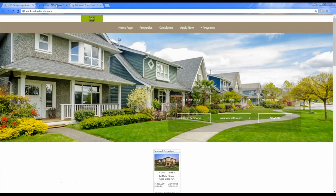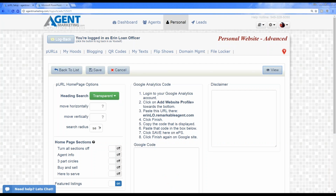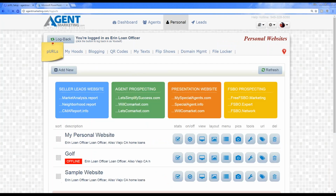You can choose to move it around. So this is what that search box looks like on the personal website. It will show up here in the header section. So you'll see it listed here. So that's something that's new. We've given you some more options for that. And then also layout 10 is our new layout option for the personal websites.